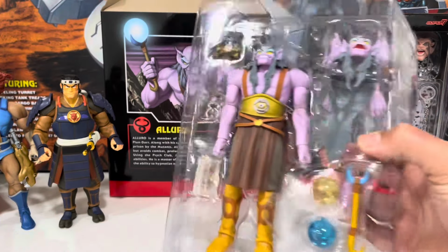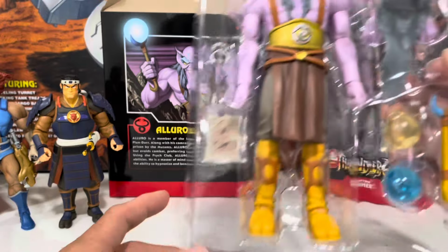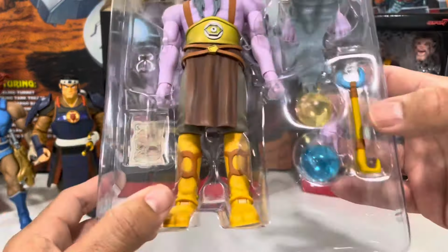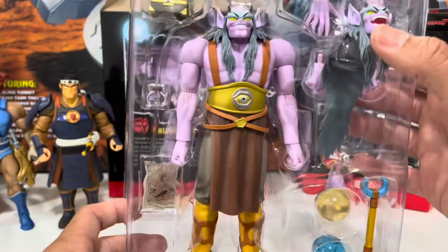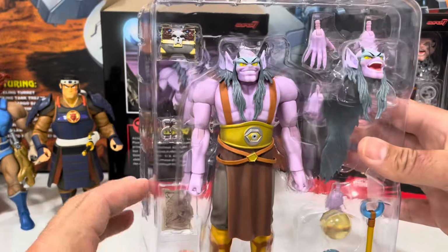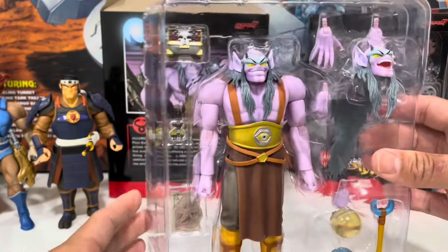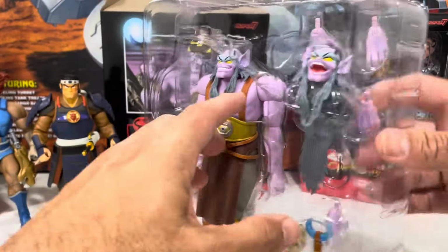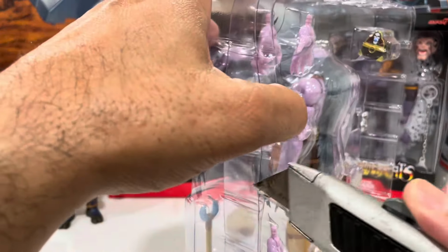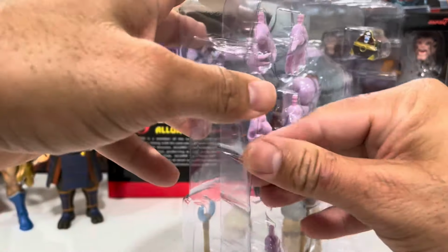But let's get him out. So what was that club called? Psych Club. So he has a Psych Club. Comes with two of the little balls that you put on it, alternate head, open head, regular head, the Alguru thingy, a map of some sort, his chest. Let's get it out. Let's see what we got. I'm just talking. I'm too excited, guys.